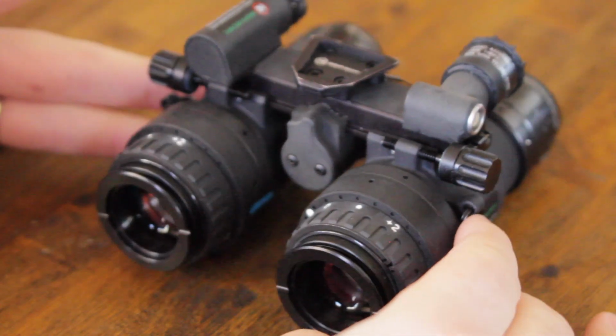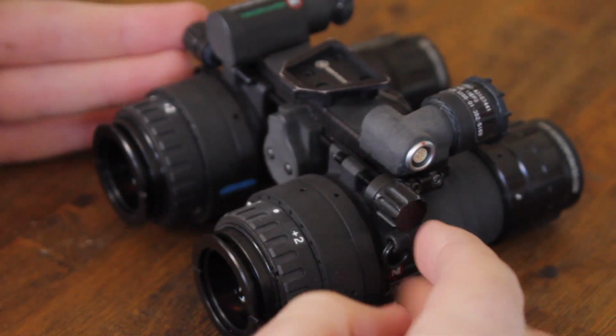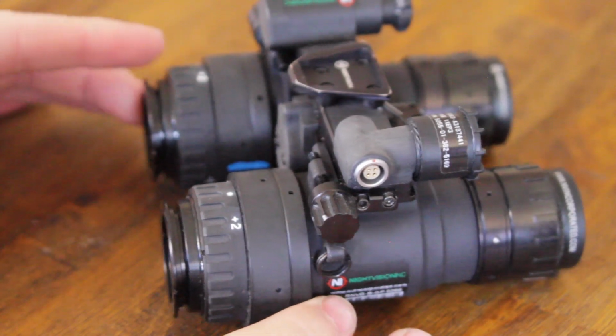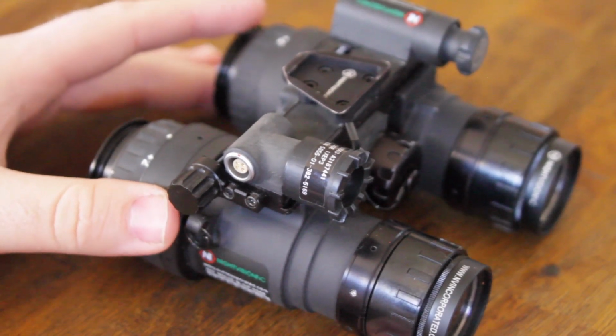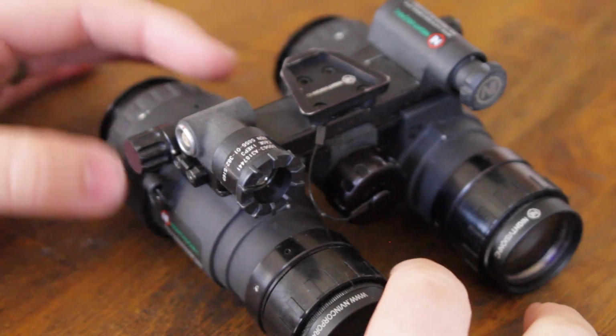So the next question is going to be, what do they look like through the tube? Well, I have some photos that I'm going to show of what it looks like through the tube, but I don't really have a good way of video recording through the night vision tube. I am talking to a company that makes a night vision recorder, so I might be able to get a recorder to actually film through the tubes.